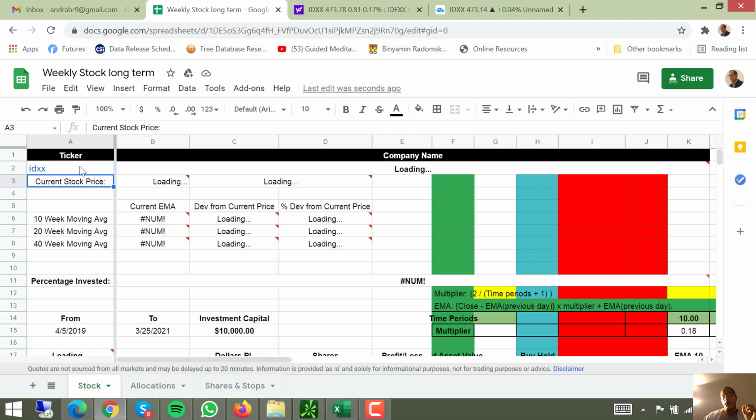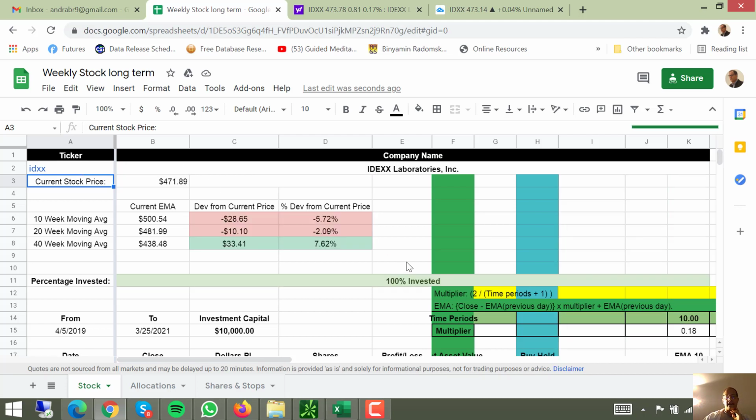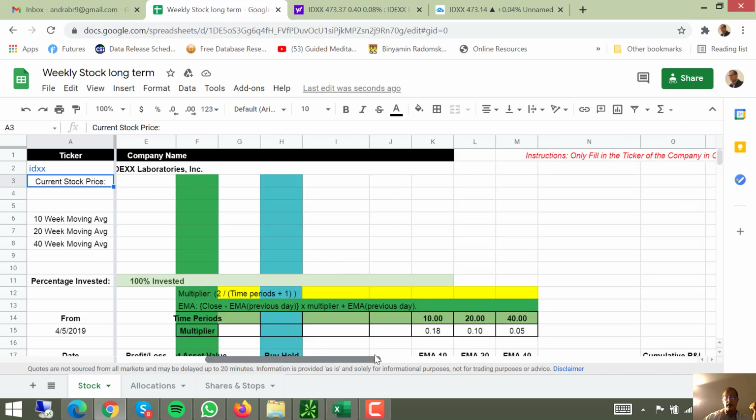Our model is really simple, because only things that will hold up in the real world are really simple things. And you can see we're 100% invested. We're using basically a 10-week, a 20-week, and a 40-week moving average. Ideally, we want to be long when the 10-week or the 50-day is above the 100-day or the 20-week. And again, the 40-week.